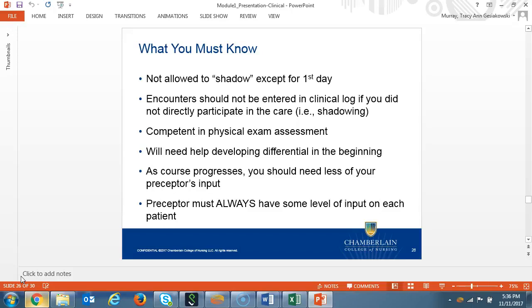Beyond that, you should be researching the patient's chart, performing a history and physical, and any of that workup or any of that process can be documented as your clinical time.